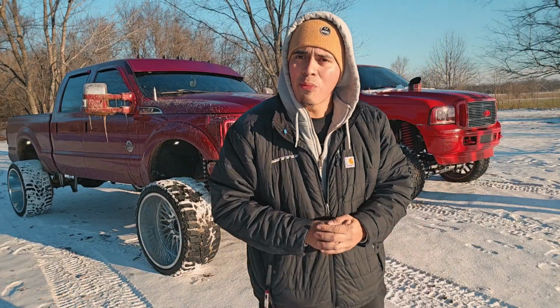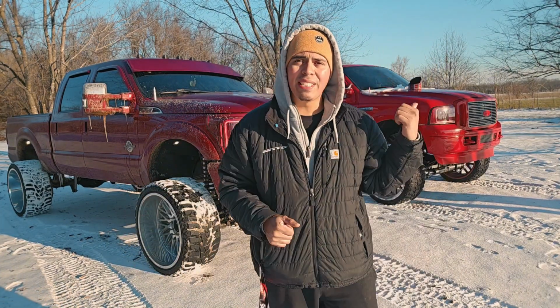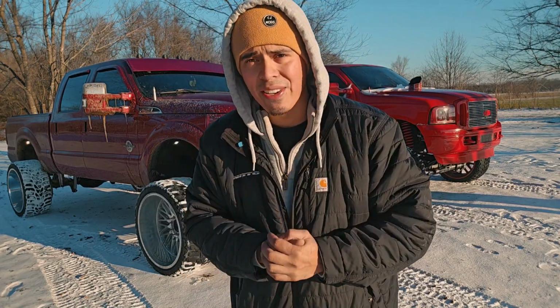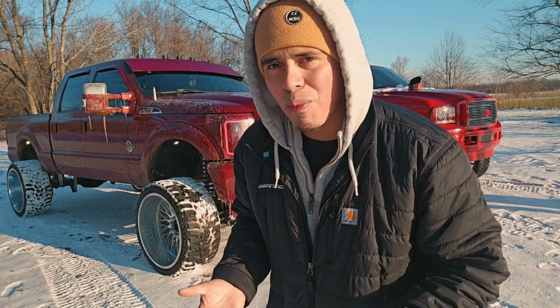So in today's video, we are going to be talking about the pros and cons of both of these trucks, my 6.0 Powerstroke and my 6.7 Powerstroke. I have owned this 6.0 back here for about 8 years now and the 6.7 over here for a little bit over a year. So I've gotten the feel for both of them.